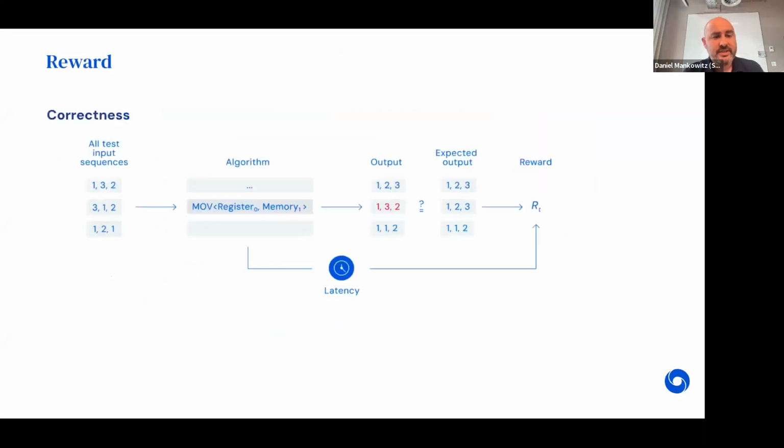We then reward the agent by looking at its correctness. And to do this, for example, in the case of sorting 3 elements for a sort 3 algorithm, as we call it, all test input sequences of 3 elements are fed in to the algorithm to generate an output. That output is then compared, in the case of sorting, to an expected output, which is that the numbers should be sorted once it's output by the algorithm. And we then reward the agent based on how well its outputs match the expected outputs. So if it doesn't match a particular output, it's penalized. If it does, it's rewarded.